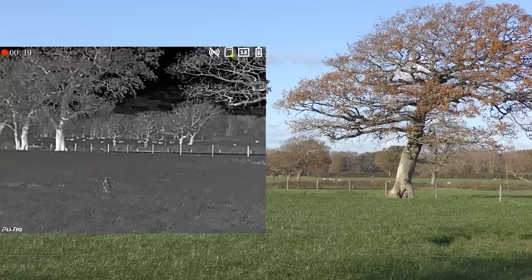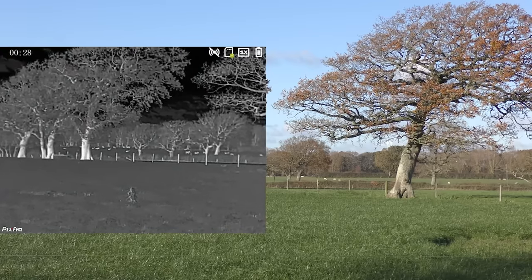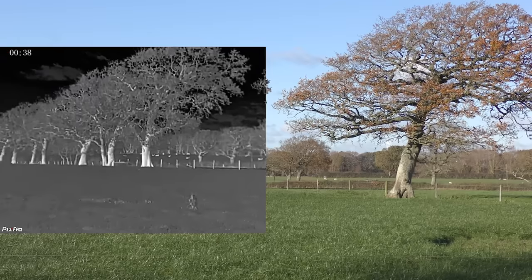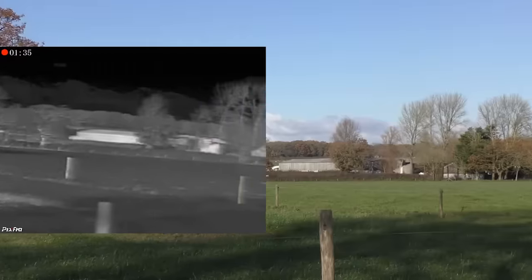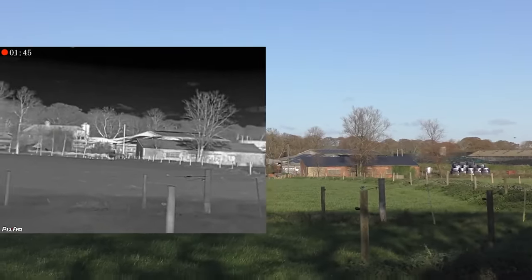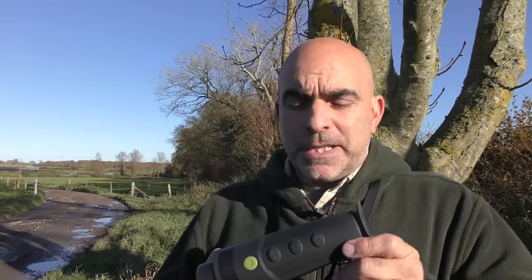So as you can see, I'm currently filming some sheep out in the field behind there. They're probably about 400 to 450 yards. These trees in front here, this one's probably about 100 yards, that one's probably about 150, and there's a trough just next to that, probably about 160, 170. And we've also got the farm buildings here and there. I would think they will probably be about 500 yards. So that kind of gives you an idea of the sort of clarity that you get from the unit.